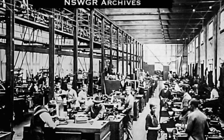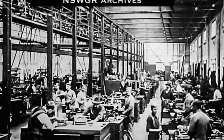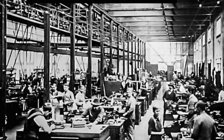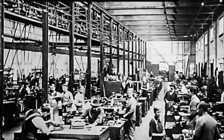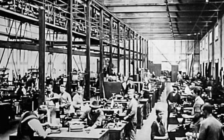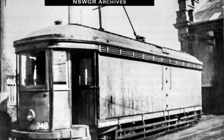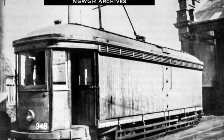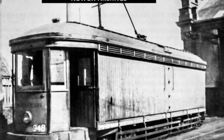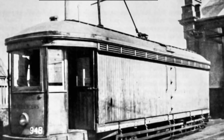In amidst their usual tasks, the workshop staff at Randwick toiled away on a most unusual tram, bearing the number 948. Meanwhile, Long Bay Prison received a dedicated siding for the transport of prisoners, who boarded from a platform inside the prison complex. The fruits of the labourers at Randwick emerged on the 25th of September 1909, entering service shortly after. Thus began the career of Sydney's solitary prison tram.